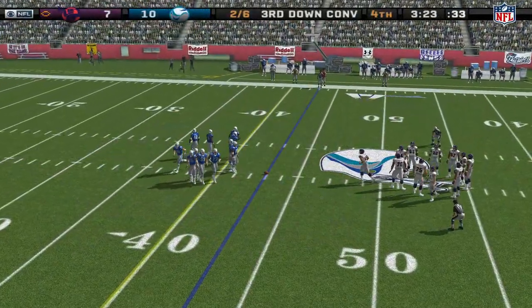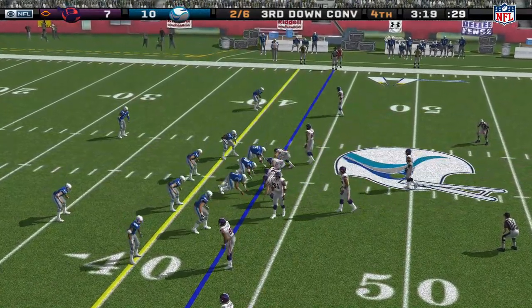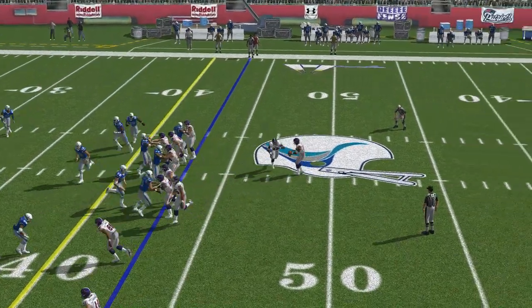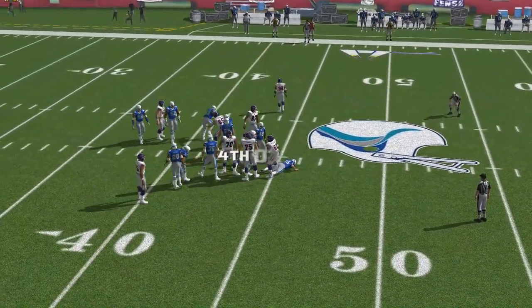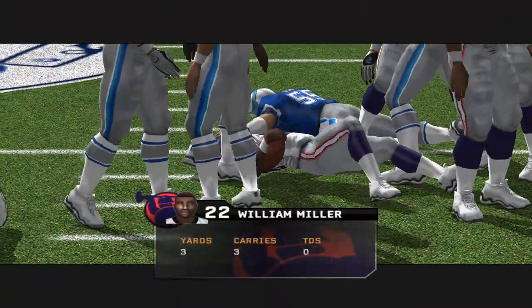All day, baby, come on. Yeah, let's go, baby. Deuce it. Let's go now. Number 55 is there for the tackle at the 44. Pittsburgh comes up short on third down again.